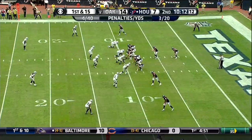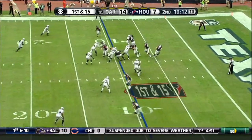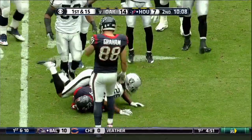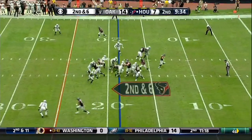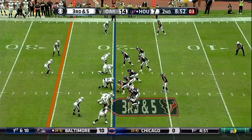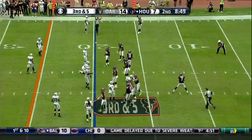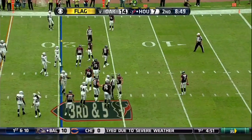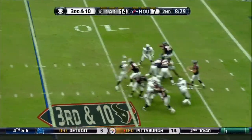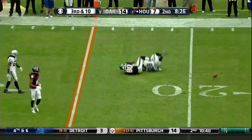Maybe one of his grandkids colored it before the game. First and 15. Here comes Tate. His contract. All right, thank you very much, JB. Second down. Well, there were 6 defensive backs for the Raiders. 6 defensive backs. Third down and 10. Keenum. And looking for Johnson. Underthrown pass.